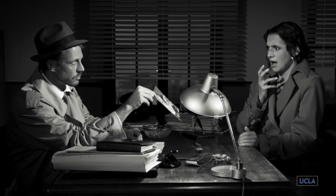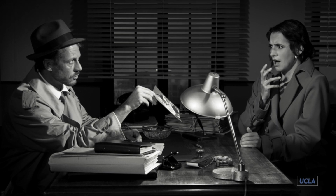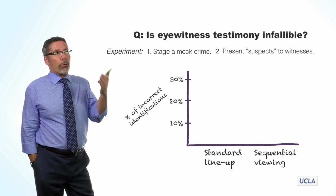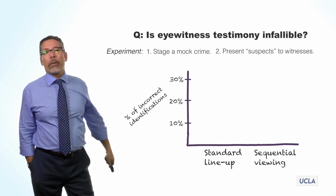Alternatively, we can show a bunch of photos and say, tell us when you get to the one that did it. If eyewitness testimony is infallible, if it's perfect, it shouldn't matter how you do it. They're going to see the person, then they got them. So they did this study, and they did it repeatedly, and they had lots of witnesses over and over. And what did they find? So our expectation would be, how often did they get the wrong ID? It would be 0%. And it would also be the same for the two methods.